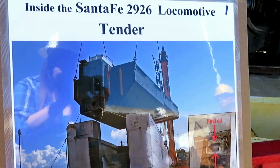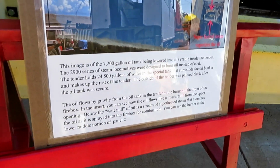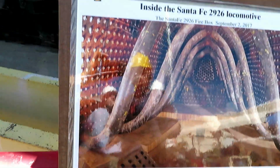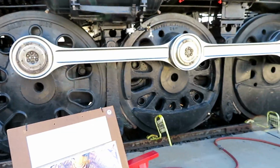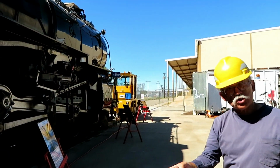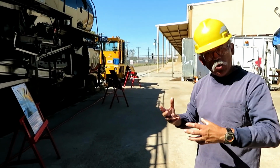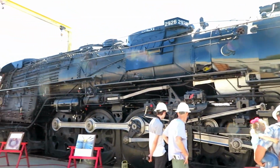You guys will have to excuse my poor cameramanship, but they have these pictures set up with a little bit of data about when they were tearing down and rebuilding the tender and the boiler on this. So right here we're looking at the fairly massive drivers that provide all the power to get this thing going down the track. This shot really gives you an idea of just how massive this locomotive is.